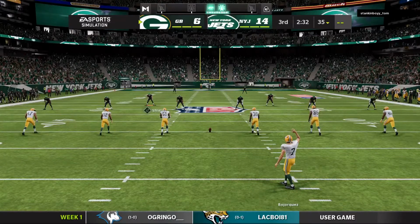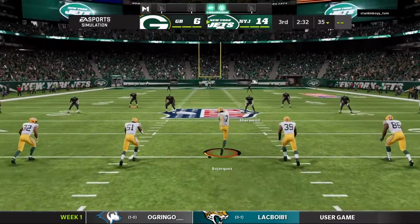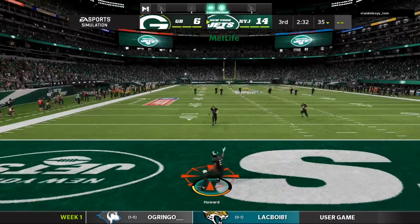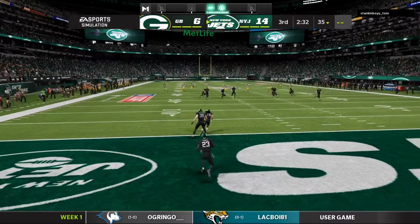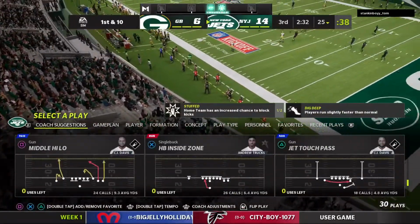Certainly appears that they lulled the defense into thinking that the passing game was going to be it the entire drive. Nice change up there going to the running game to get him over the goal line. And no return on this one as the fair catch is signaled for and taken.